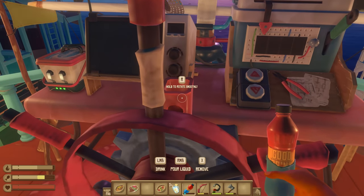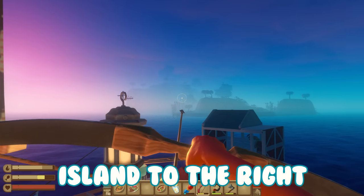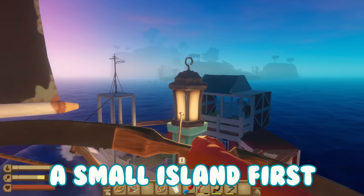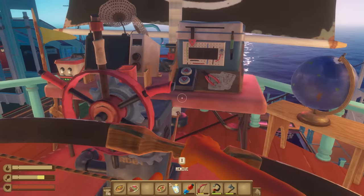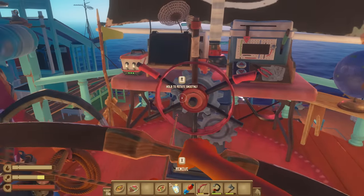Okay. Where are we going? I'm gonna turn on the engine because they have to be turned on manually. Okay. So the island we're going over to there. We don't need to go to it, but I thought it would be fun to just start up with a small island first. You need to steer! Wait, what do you mean steer? Oh, we're going! Wait, where are we going? That would help. The island!